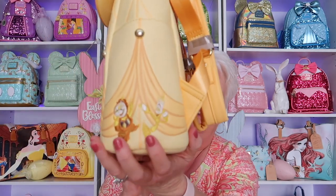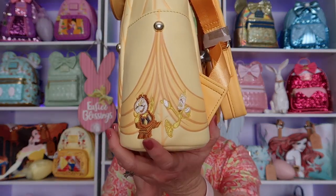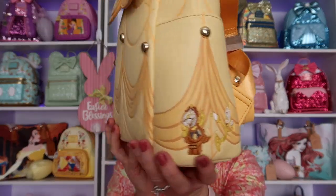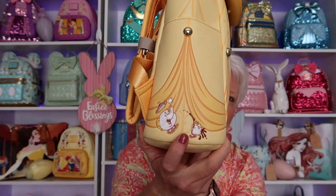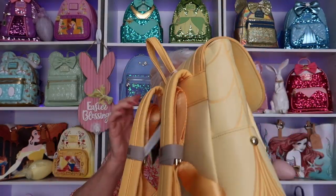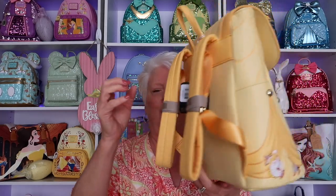And not only that, look at the sides. So you've got Cogsworth and Lumiere on this side. And then you've got Mrs. Potts and Chip. And the back is the rose. Y'all, I love this. It does have side pockets. Just a gorgeous bag, and I'm so glad I have this one.